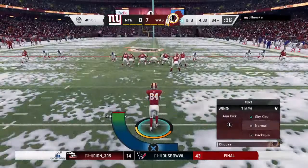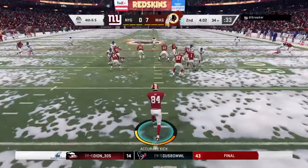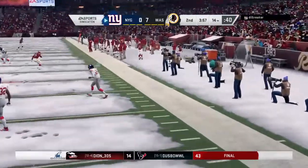But one thing's for sure, when you've got a big receiver and you trust him downfield, you got to give him opportunities to go up and get that 50-50 ball. And he is a darn good big receiver. Unfortunately, that time didn't work out. Nice job defensively.